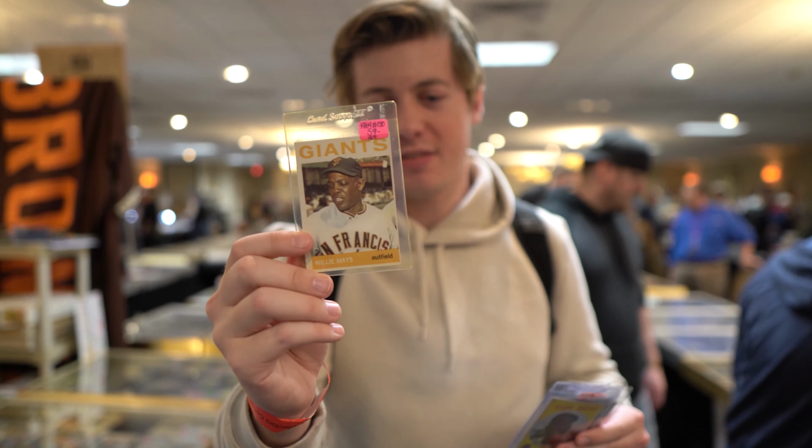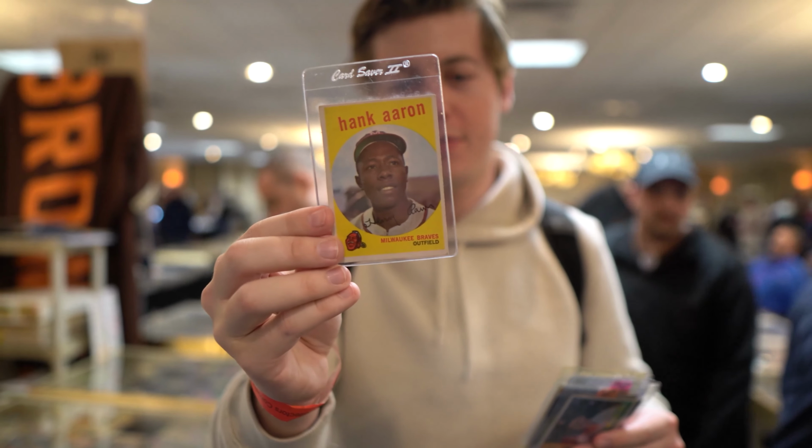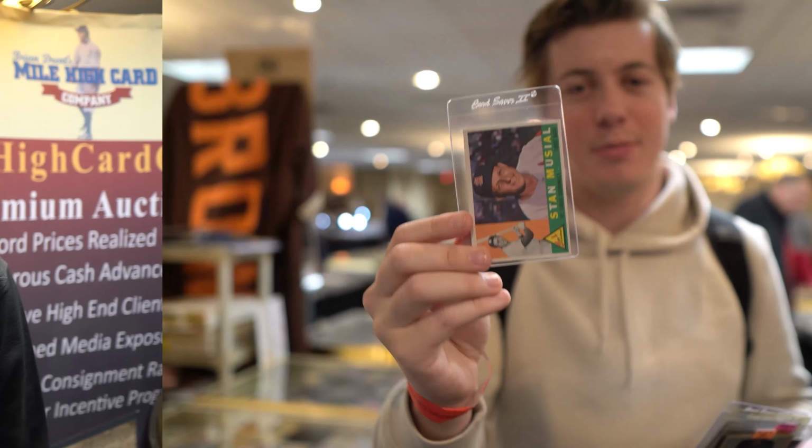Nice '64 Maz. This card's very, very sharp. Then you have the '59 McCarver. And then the 1960 Stan Musial.